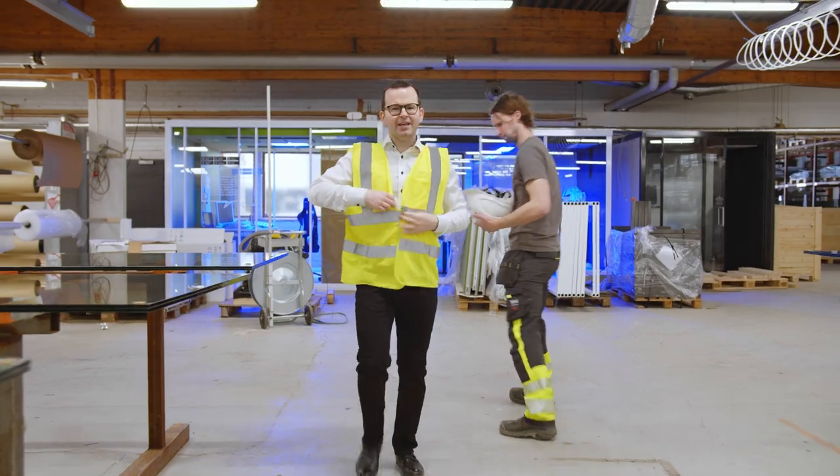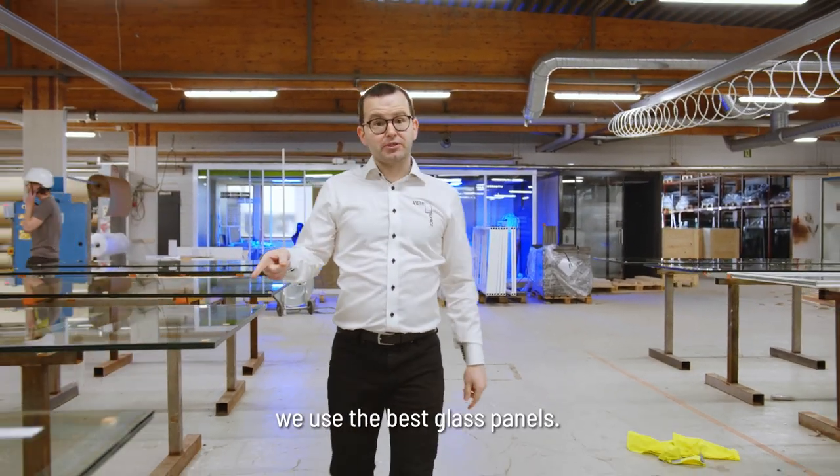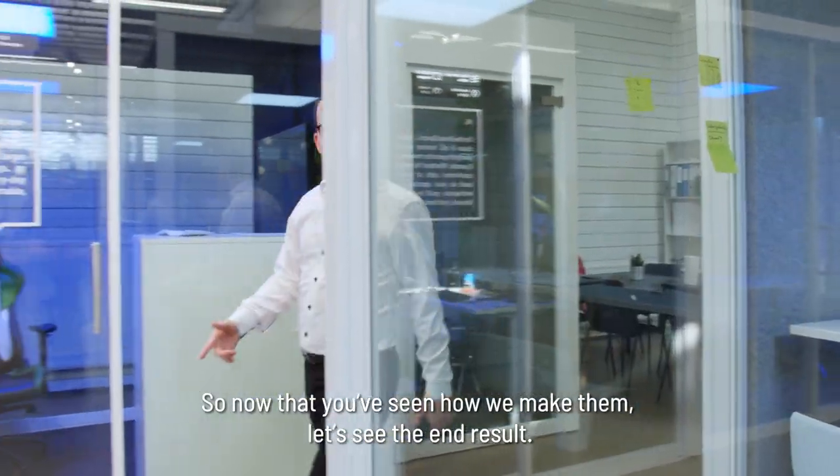Thanks, man. In order to achieve the best soundproofing levels, we use the best glass panels. This triple layer laminated glass is 16 millimeters thick. That's what we call soundproof. So now that you've seen how we make them, let's see the end result.